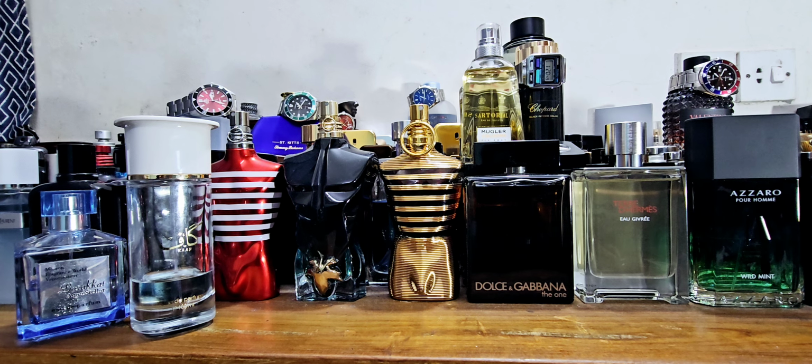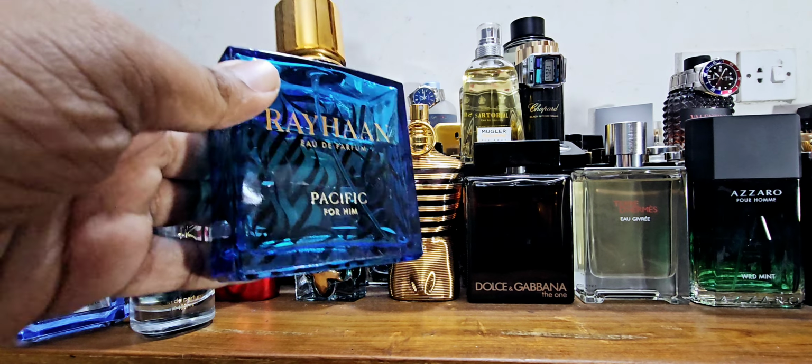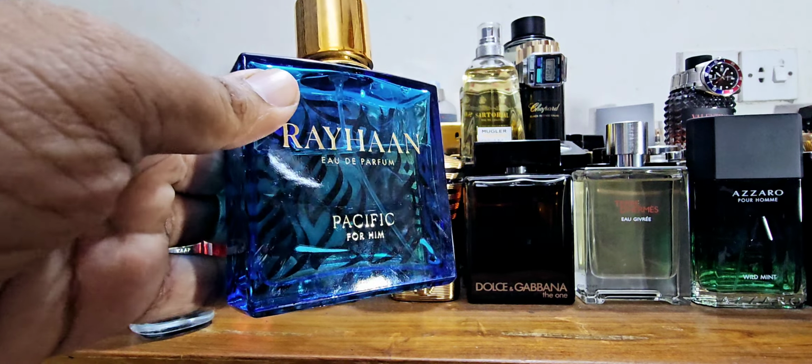Number four is one perfume. I will tell you, you will hate this if I say this, but actually this is pretty good. This is my most favorite from the line, at least. This is House of Rayhaan, and this is called Pacific for Him.